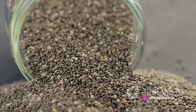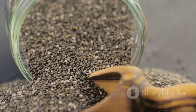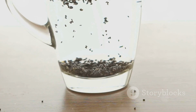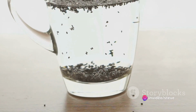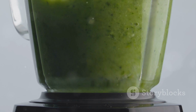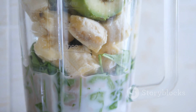Finally, we sprinkle in some chia seeds for an extra punch of health benefits. These tiny seeds are loaded with fiber, protein, and omega-3 fatty acids. They can absorb a lot of water, expanding in your stomach to make you feel full and reduce your appetite. Blend all these ingredients together until smooth, and voila! A delicious, nutrient-rich smoothie is ready to fuel your day.